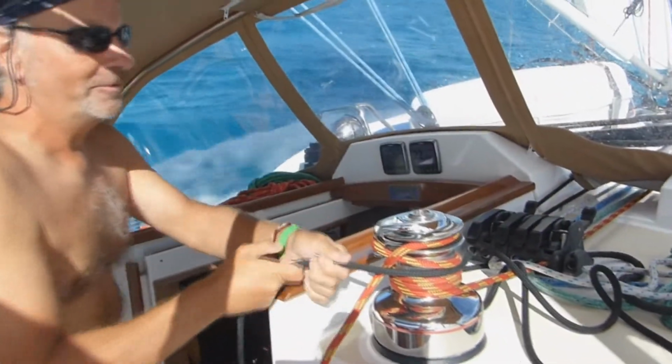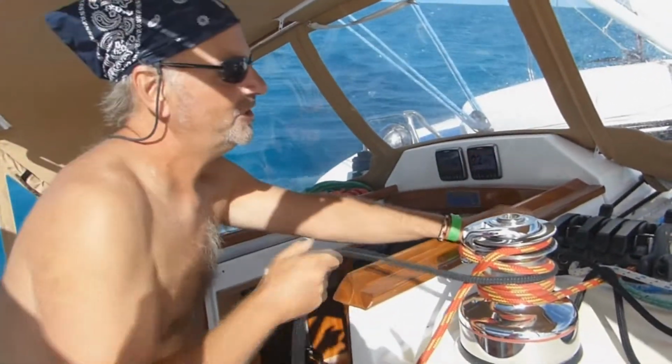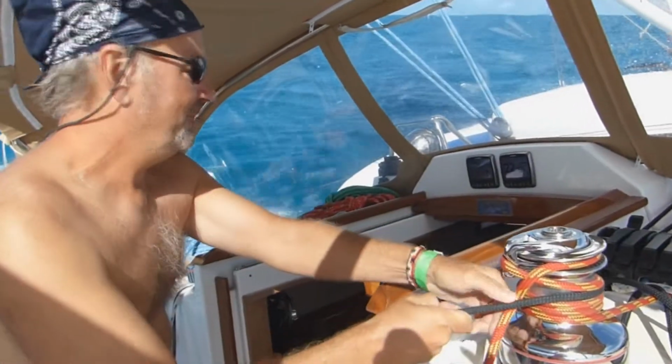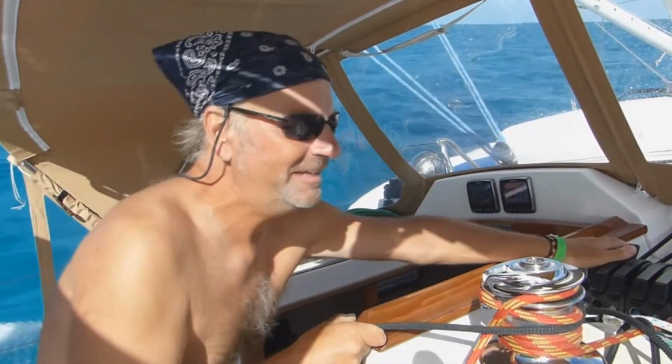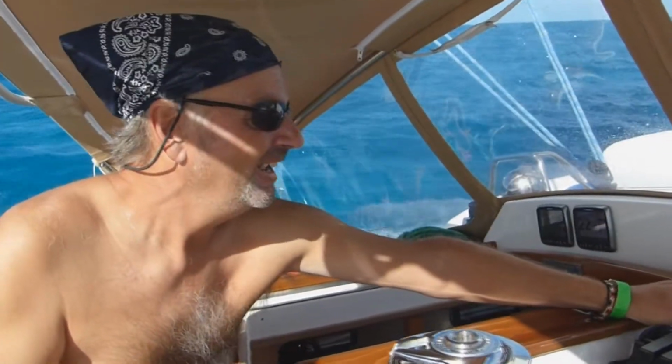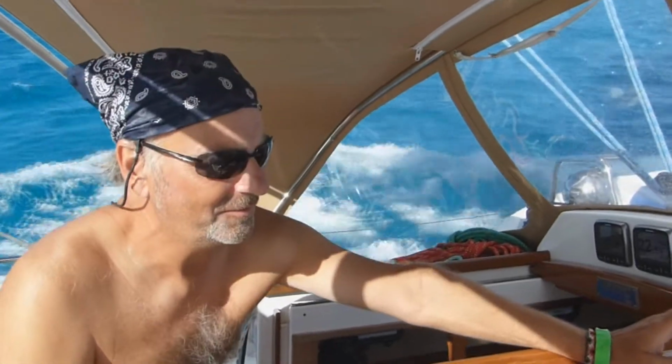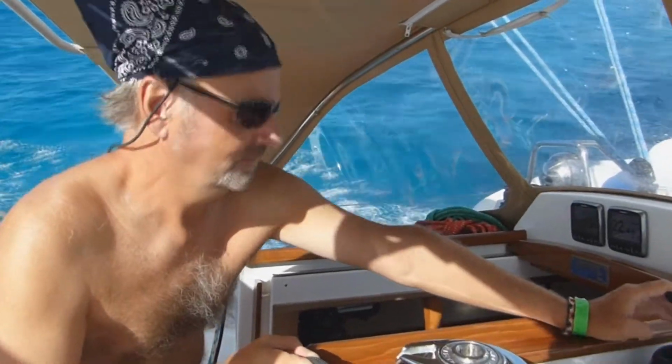Okay, we're cooking along over 7 knots here, and we're about to get into the shallow stuff. So we're going to go ahead and reef the main again. It's blowing 15 plus again. And here's where we got to start watching out for the coral heads and the shallow stuff so we don't hit anything.